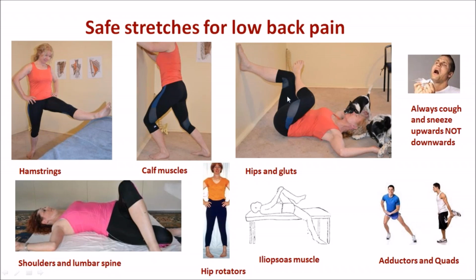This is for the glutes and the hips, and it's always nice to have your animals helping out. As I said before, coughing and sneezing, always do it into the air and not downwards.